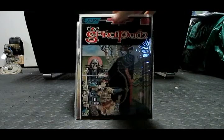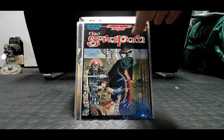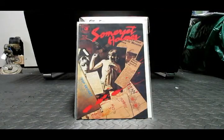Another one that's a really amazing cover art here is the Spiral Path. This is #1 of 2, and sorry I didn't look at names.